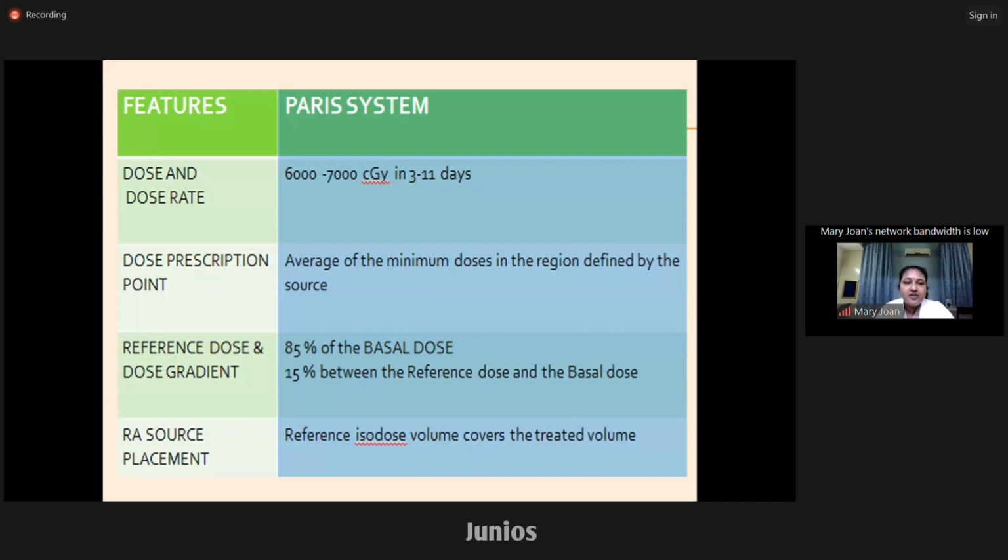Dose and dose rate for the Paris system is 6,000 to 7,000 centigray in 3 to 11 days. And the dose prescription point is the average of the minimum doses in the region defined by the sources. And the reference dose is 85% of the basal dose, and the dose gradient is 15% between the reference dose and the basal dose. And for source placement, the reference isodose volume covers the treated volume sufficiently for the treatment purpose.